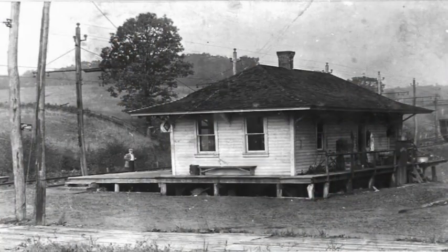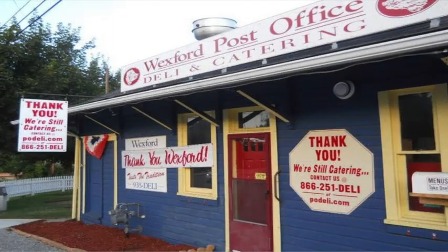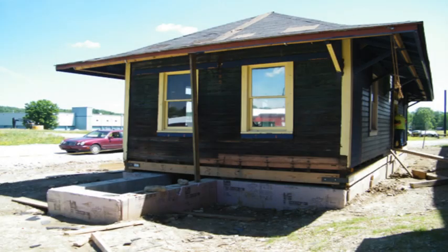Yeah. It was a trolley station from 1908 to 1931, and then it was moved a half mile to the middle of Wexford where it became a post office, and it was an antique shop and a craft shop, and then a deli for 30 years. It's the circle of life. It's going to be a trolley stop again. That's a very good way of putting it. It's really fun, and it's amazing it survived the way it did. It's been through a lot. I bet it's a very, very happy building right now. Well, it's sitting on a real foundation, which it never had before.